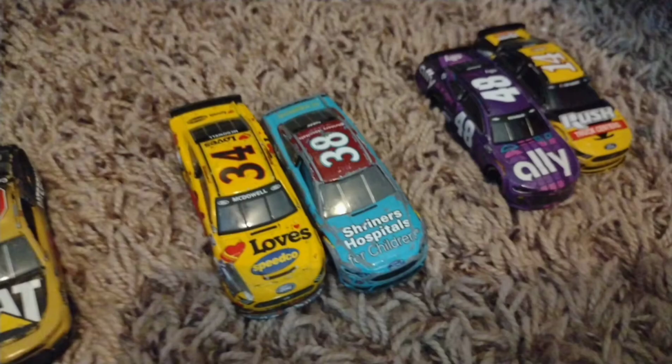Oh! Yeah. Ouch. That hurts for Tyler Reddick right there. Spins out and falls over right there. Wow. Now we have Michael McDowell against Todd Gilliland, the Front Row Motorsports drivers. Here we go, we're off.